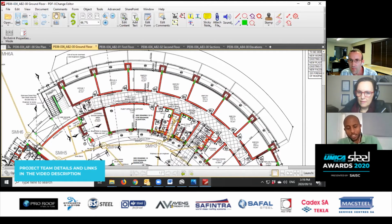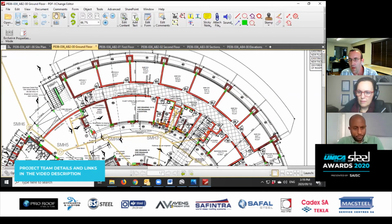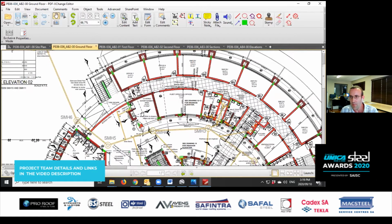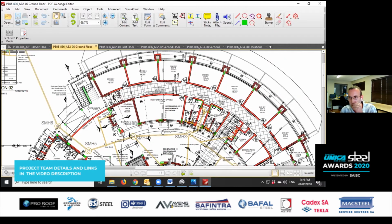Okay, and second question regarding use of steel. Was there a challenge because the building is curved, either in design, in fabrication, or erection? I think a little bit in all those points. A curved building is always challenging. Spatially it's challenging because your walls are not perpendicular to any other wall. On site it was also a challenge with setting out and making sure that we keep your grid lines and everything intact.